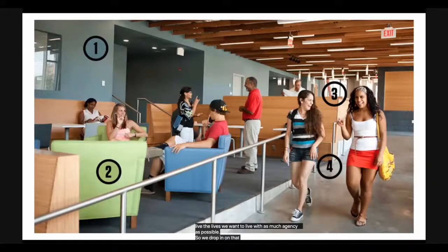So we drop in on that chapter, and I'm showing you here the lobby of a dorm at Gallaudet University, which is an all deaf and hard of hearing campus. Here you're looking at the lobby, a glossy modern building with wooden rafters and cement floors and wooden benches surrounding a half-height wall pod where a number of people of various races and ages are speaking together in sign language, in ASL.